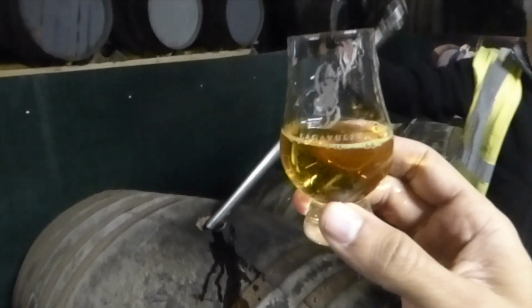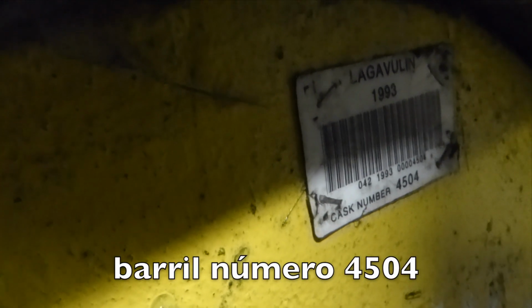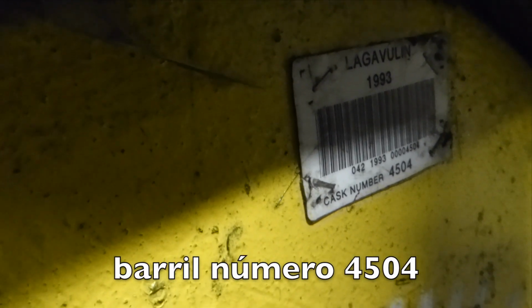Oh, that's a favourite of mine. 24-year-old, isn't it? 1993. What does it say on it? Yes, it says 93. Cask number 4504.